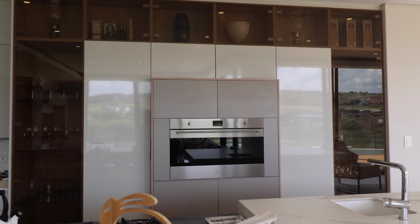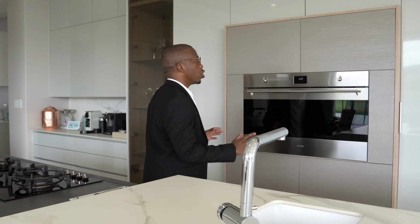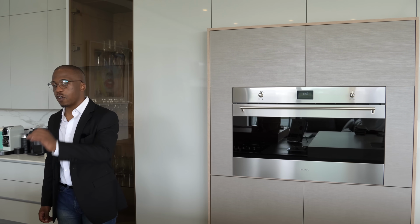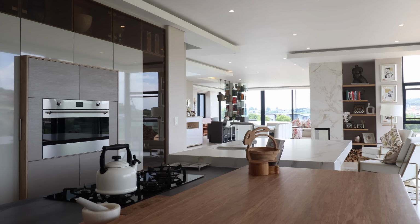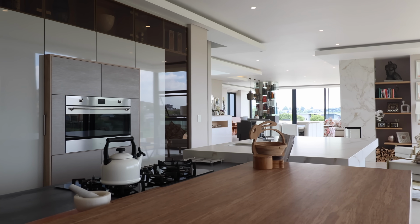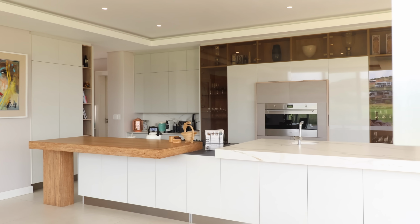And then to my left we have the Smeg oven. I love the detailing and the cabinetry work throughout, plenty of cabinetry work. And as we flow this side, in front of us a Smeg gas hob. It's such a stunning space to be in, and it is open concept, which allows you to still be able to interact, family, friends, gathering. I can even imagine myself inviting guests here. It's just a phenomenal space to be in.